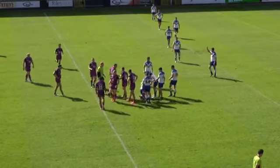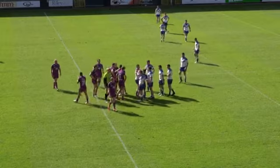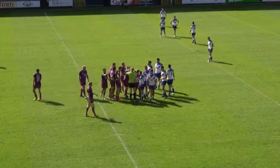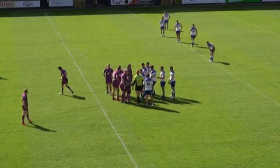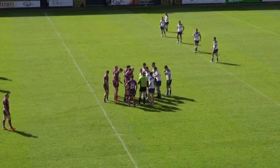4 players around. All looked at the referee and said it's been knocked on. All looked at the touch judge. The referee looked at the touch judge and he signalled a knock-on. So a disappointing end to that set for Halifax.